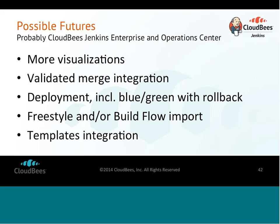Possible future for Jenkins Enterprise by CloudBees on Jenkins Operations Center. More visualization, so you have seen we have this stage view visualization. We also are working on a release view.